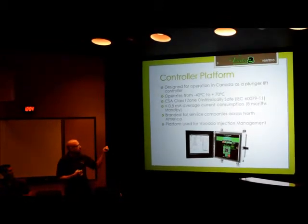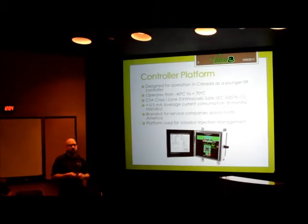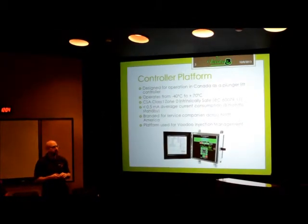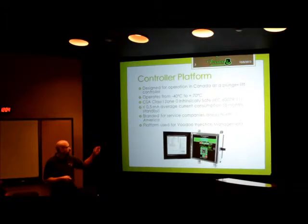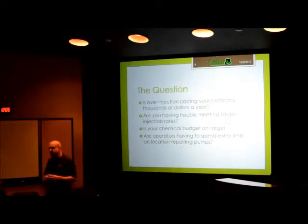The low power draws under 0.5 milliamp average, so you get 8 months of standby, which is more or less unheard of in controls in this environment. And then we brand it for service companies, and this is the platform that Voodoo is based on. So I'm going to pass it over to Sean, and he's going to tell you a little bit about the Voodoo application itself.